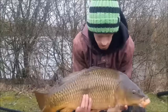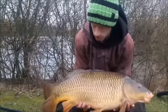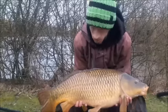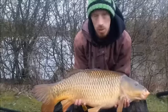Camera's not working properly, so I thought I'd get a video of it. I haven't weighed it yet, but this is my third spot, and yeah, this is the result. I'll stick it in the sling, see what it weighs, and we'll pop it back.